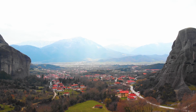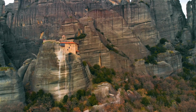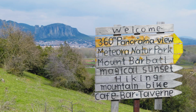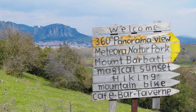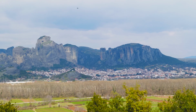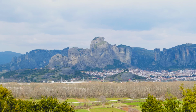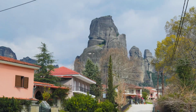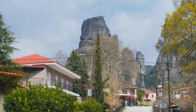Next morning, we drove for a few hours to the beautiful and unique place called Meteora. We have finally made it to Meteora to see the monasteries, which are at the hilltop that we can see from this viewpoint. I imagine them to be maybe half the size, but they are absolutely massive. The town of Meteora actually means suspended in air, which these monasteries are.